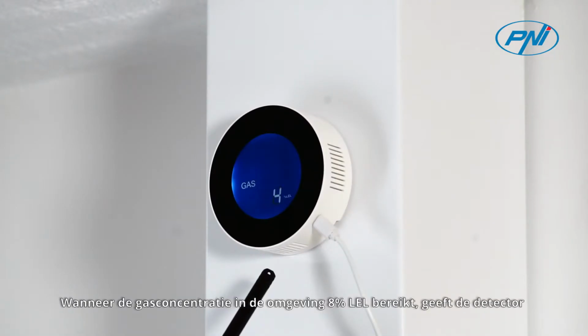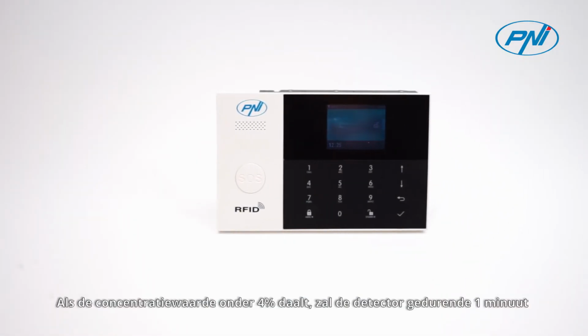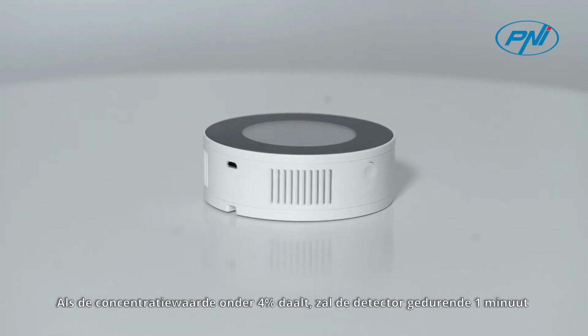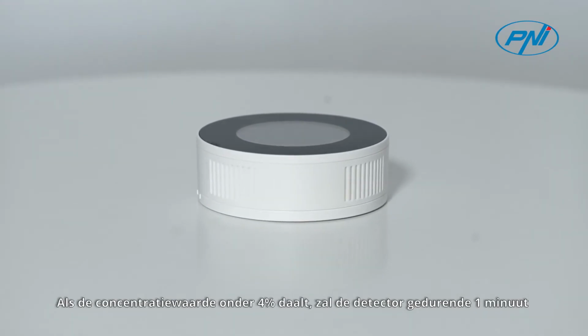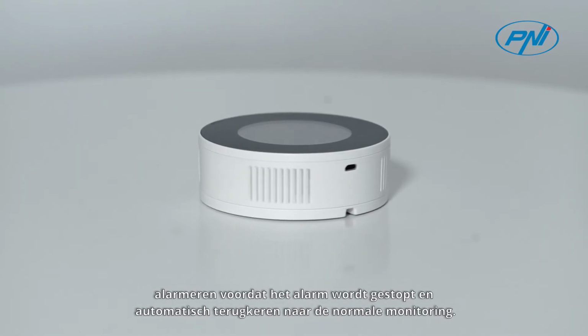When the value of ambient gas concentration reaches 8% LEL, the detector emits an alarm sound and transmits a wireless signal to the compatible alarm system, for example, PNI HS550. When the concentration value drops below 4%, the detector will continue to alarm for another minute before stopping the alarm and will automatically return to the normal monitoring state.